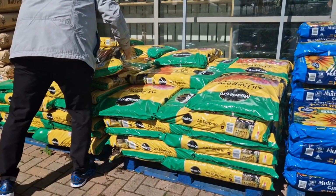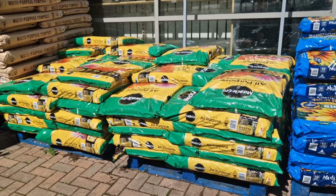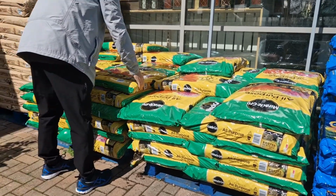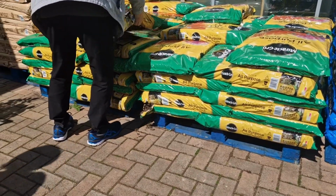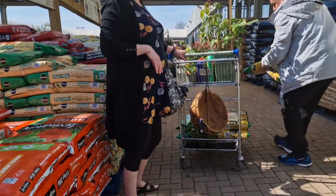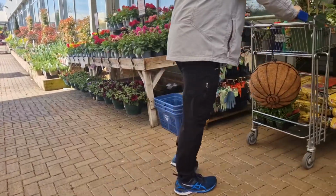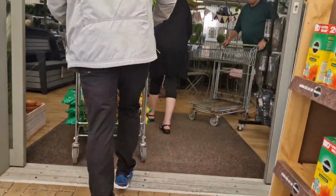So here we are packing our compost and then we head to the counter to make our payments and we head back home. I'm so looking forward to practicing how to make this hanging basket on my own because my landlady is going to help me out, and I'm so excited about this.